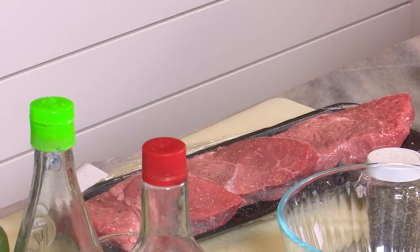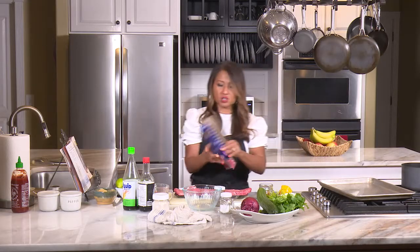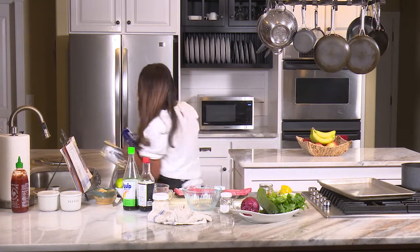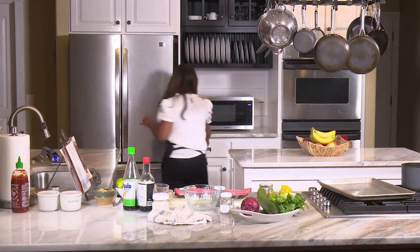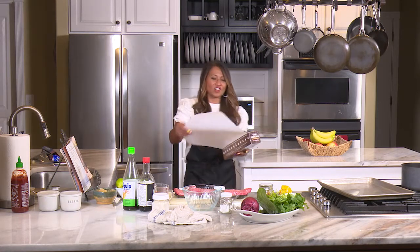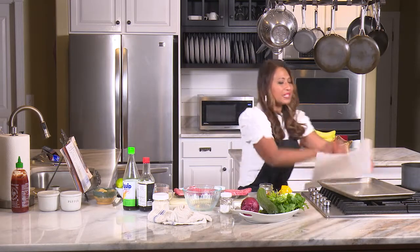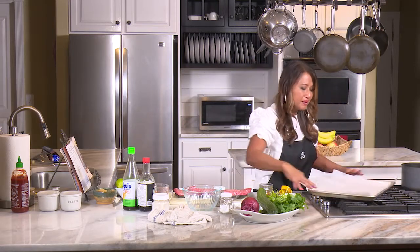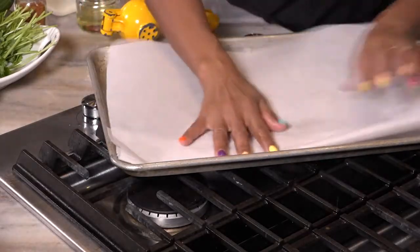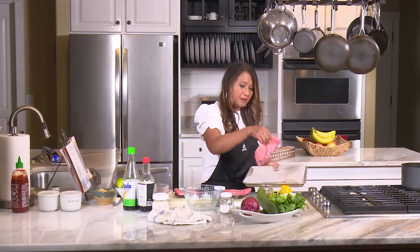You could use your roasting pan, of course, but I'm just going to use a cookie sheet today. Oh my gosh, I ran out of oil. Okay, let me see. I'm going to use parchment paper. Oh goodness, you don't ever foresee these things. Broiling it might burn the parchment paper a little bit, but that's okay. The reason I like to use this, or foil, is because it's an easy cleanup, right?